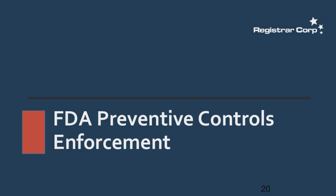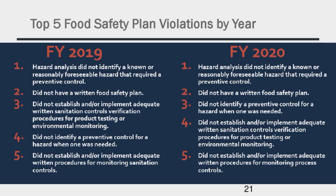So now we'll go over the enforcement of the preventive controls. These were the top 5 food safety plan violations in the past 2 fiscal years of 2019 and 2020. As you would see, they are basically the same violations, just in different order. So the first one is the hazard analysis did not identify a known or reasonably foreseeable hazard that required a preventive control. And this happens a lot.